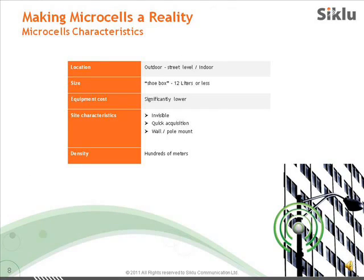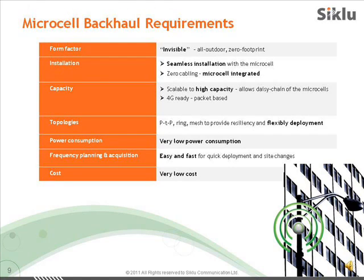Now let's take a closer look at the requirements of microcells and the implications for backhaul. The microcells will be installed on the street level and even indoor. Its size is going to be very small and invisible to the eye. Site acquisition and installation should be very fast, and of course it'll be significantly lower cost than even the zero footprint base stations.